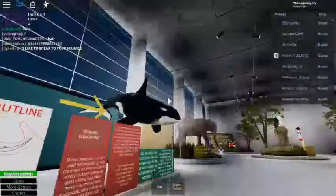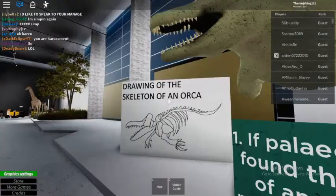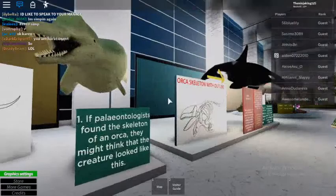Yo. Not gonna lie, this looks pretty cool. Okay, and skeletons of orca. That's an orca? Yo, you sure that's an orca? I thought that was an orca.